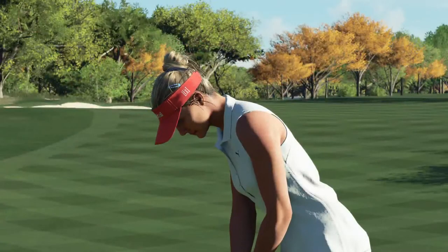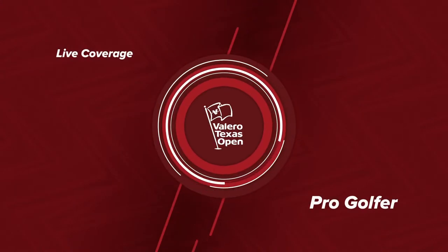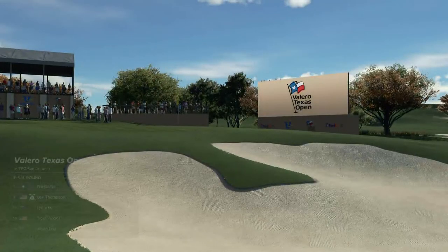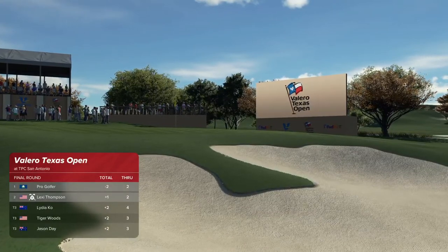Now moving over to Lexi Thompson. She's two strokes behind her rival this week. Glancing at the scoreboard, and they're currently sitting in first place. Lexi Thompson holds second.